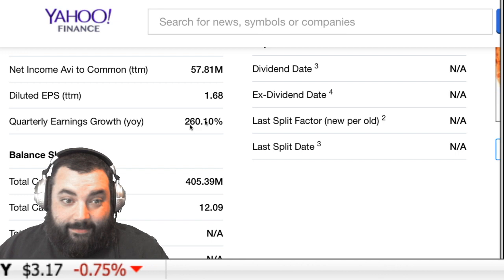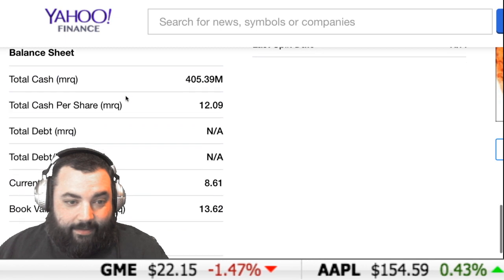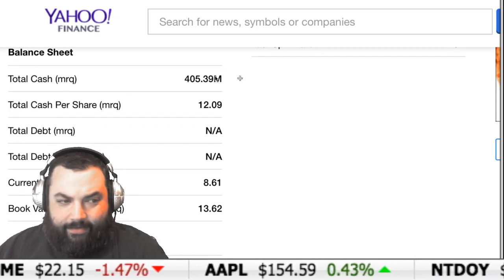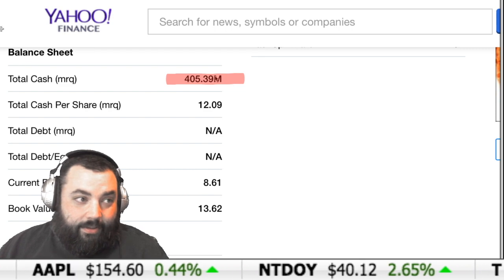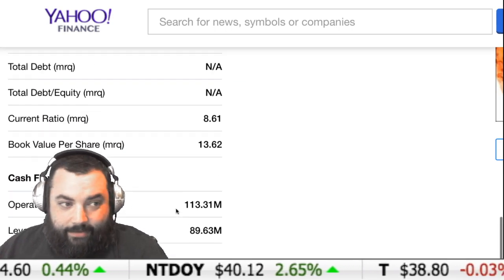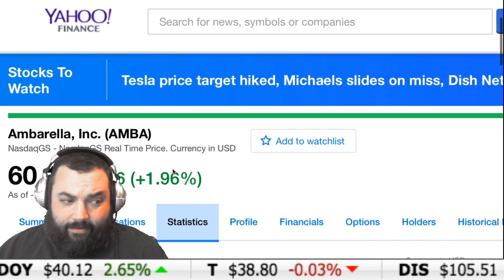They've had some interesting growth in sales, 260%, so they must have gotten a big spike in sales. It doesn't show any debt here, though I'd have to look closer at their balance sheet, since sometimes it doesn't register. $400 million in cash. So a decent cash flow for the size company that they are. Statistically, not bad at all.